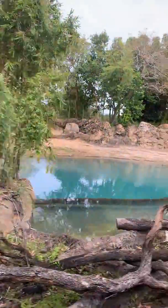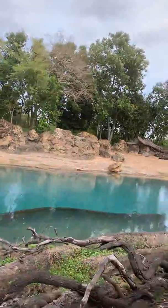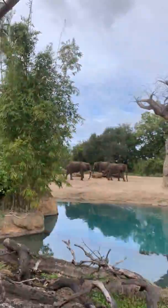Yeah, it's like left, right there, you can get a good clear view of them. $40. A person, yeah. Actually, I'm gonna hand you.